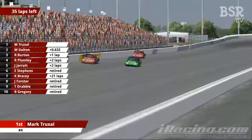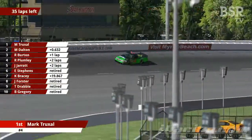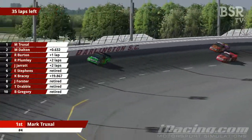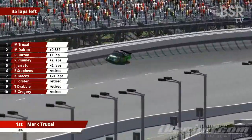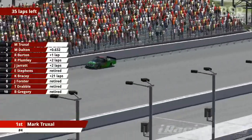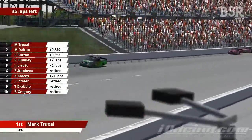So in the meantime, while we've been watching this battle as Burton moves over there, we were right that Plumley did have more pace than Jarrett and has gone through. Although Jarrett, despite being 2 laps down, is in 5th place, and anyone still running in this race is going to finish at least 6th. So that's significant, Tom.